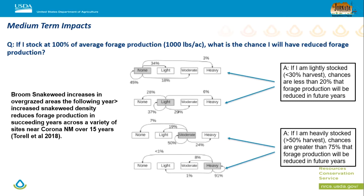So we can go back to that graph of forage production year over year, and we can look at those different ecological sites and say, if we plan to harvest more than 50% off of this ecological site or in this pasture, then we are going to have a 75% reduction of forage production over the next 3 or 4 years, which means further increases in stocking rate cuts.